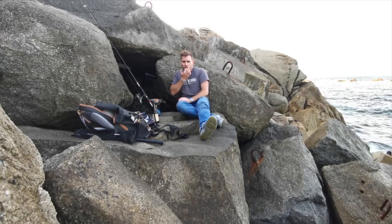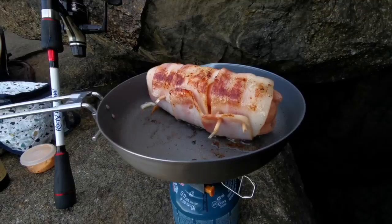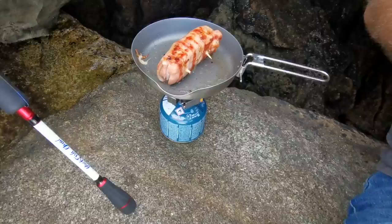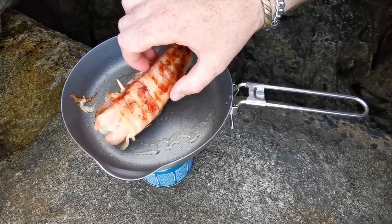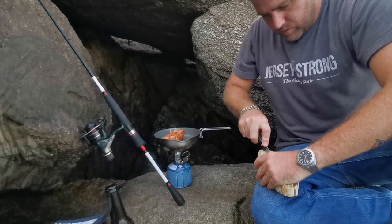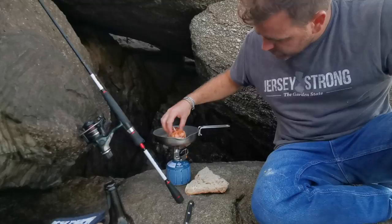Bit of cheese melting there. It's super windy, so I've had to come into this little cave to shelter, but man, what a nice day, what a beautiful day. This is what it's all about, getting into a little rock and cooking up a little meal. And I must say, this is looking super, super tasty. Some nice, fresh bread. Take a look at that, we've got some cheese melted here.